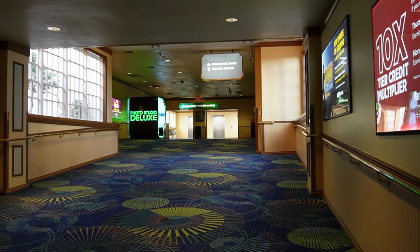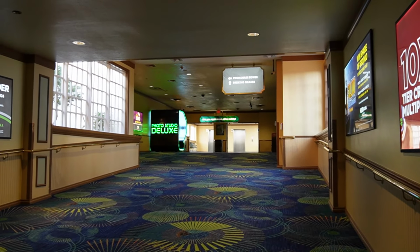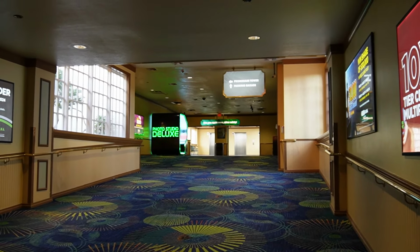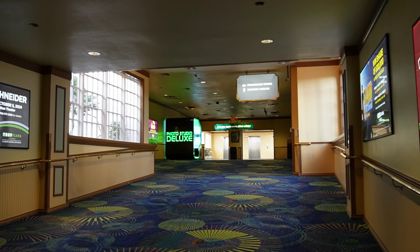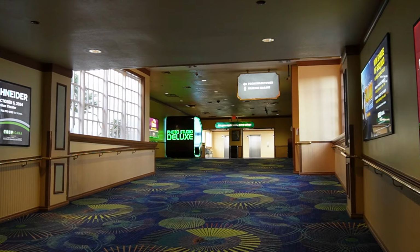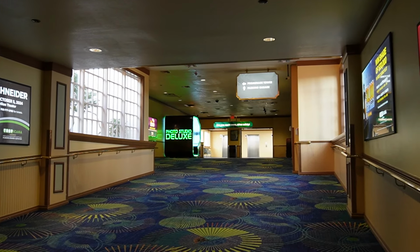Here is the walkway up to the parking garage, or you can do the surface level parking. This will also lead you to the elevators for the promenade tower. I think I'm always gonna stay in the promenade tower because it sounds cool. The promenade tower. That's where I will be.